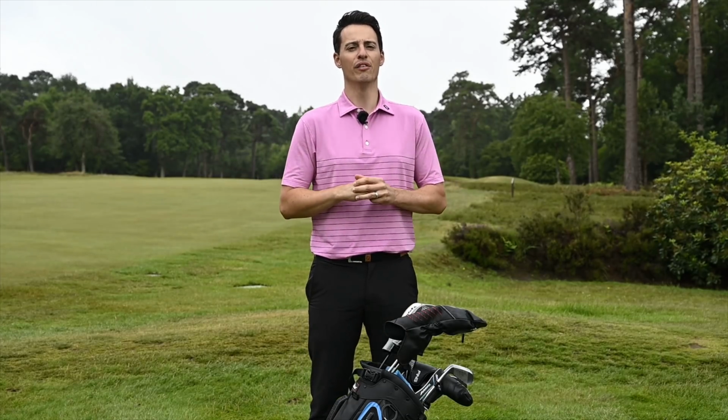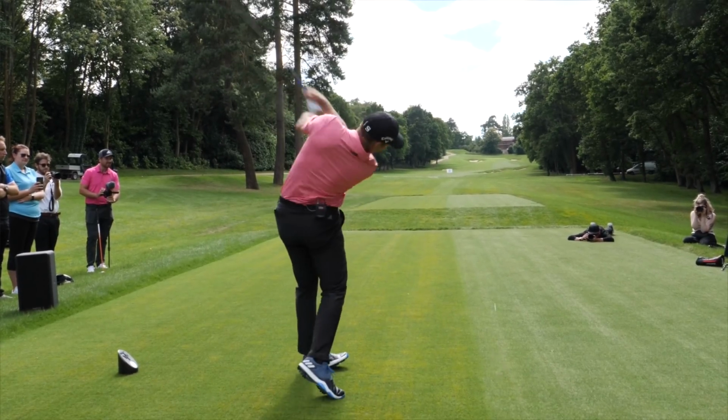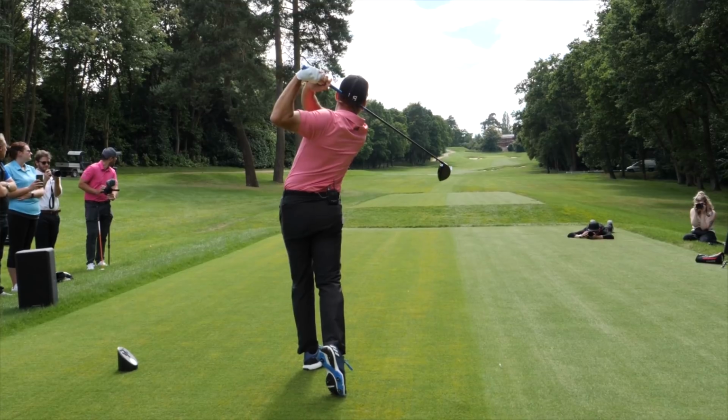He was with Callaway for a couple of years, but that relationship didn't really provide the results that he was looking for. So as a result, at the start of 2020, Garcia is now a free equipment agent, which makes it really interesting to take a look at the clubs inside his bag.